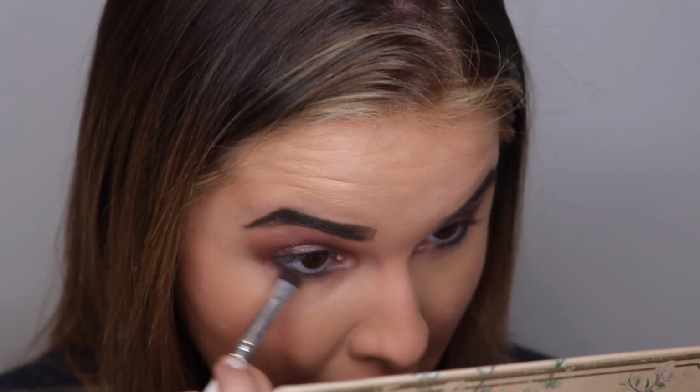And I'm just putting that on my lash line. I do 2 coats of it, that way it really stands out. You notice it. It's not like, oh, is that meant to be there? It was meant to be there. Then I go in with that Sonia Kashuk brush again, just make sure the sides are blended. Blending is key. Do your squats, blend your makeup, take a nap.